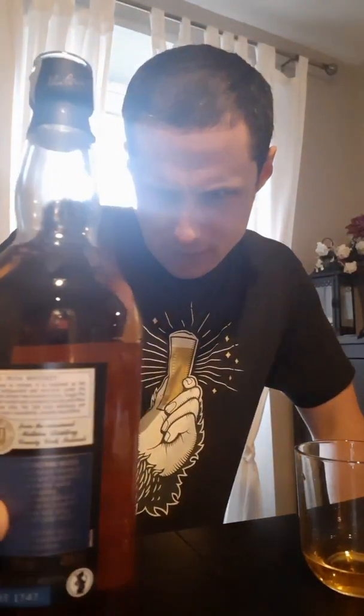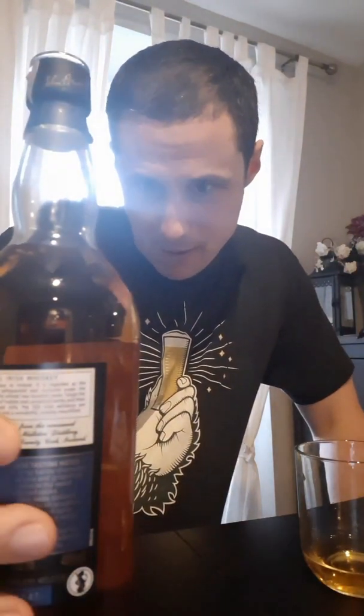So this is the original way Irish whiskey was made before this crazy invention happened that made it a lot more efficient, that the Scottish adopted, and whiskey in Ireland kind of went down a little bit, but it's becoming popular again, and this is the old original way. Look at that color.